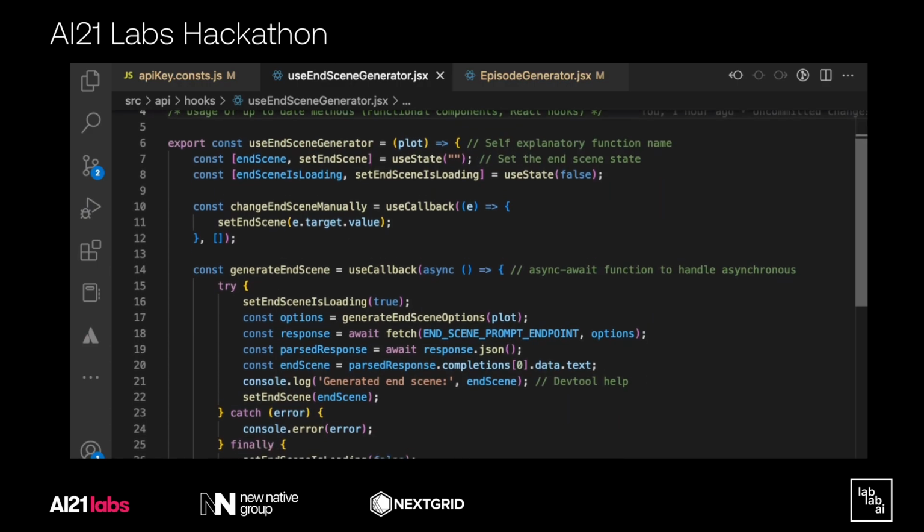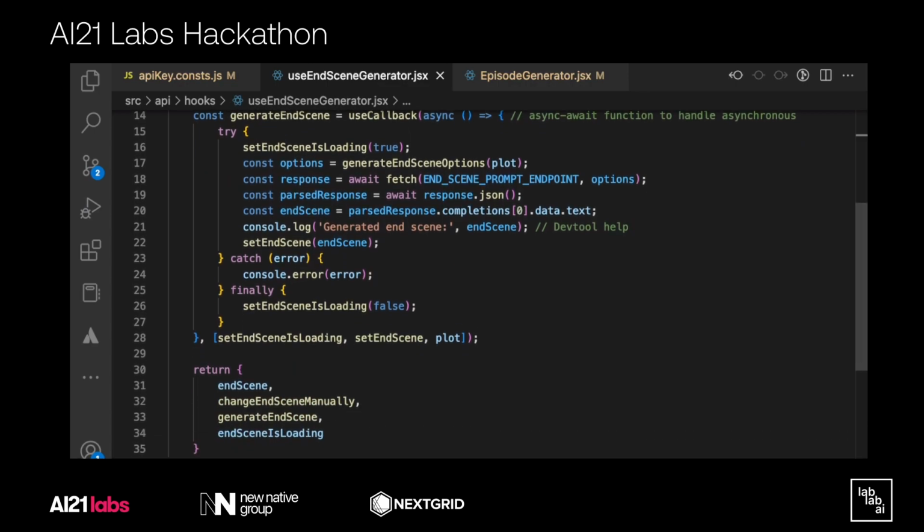Another good example of good code is code that helps both the user and the developer in its DevTool environment, in this case, in the browser. So as you can see, we have a console log here that lets the developer and the end user know when they take a look at it in the browser that everything here went well. So these are just basic tips of how to maintain good code, but keep them in mind, okay?